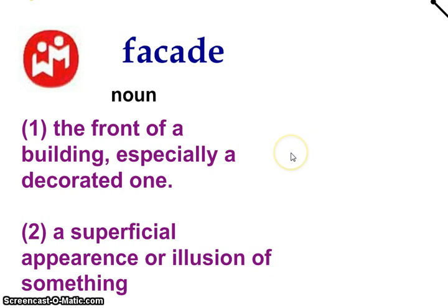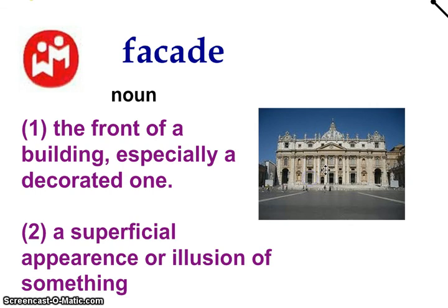Facade is a great word with double meaning. It's a noun in both cases. The first is any front of a building, but especially one that's decorated or a really fancy, beautifully designed building, such as this palace or this kind of museum in this picture. You can notice all the details and just how beautifully designed the front of the building is.